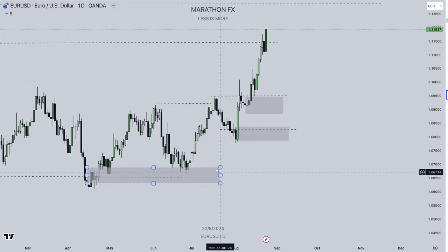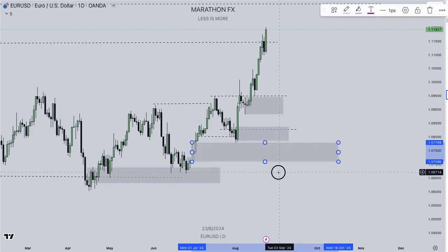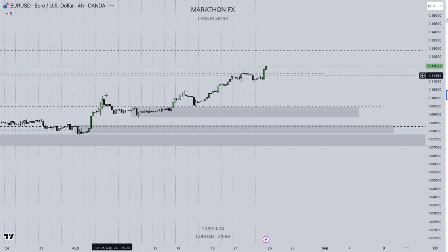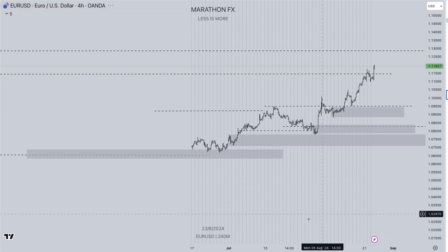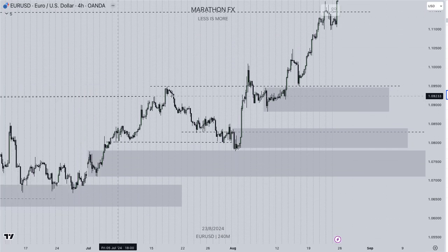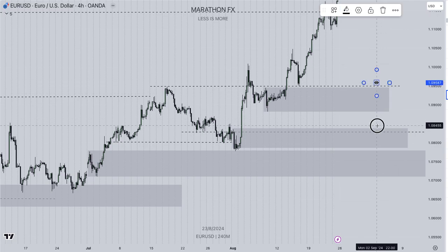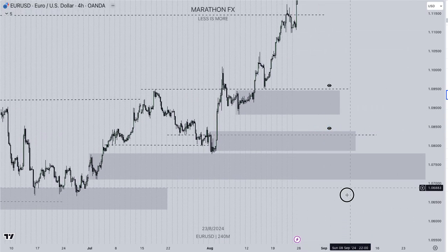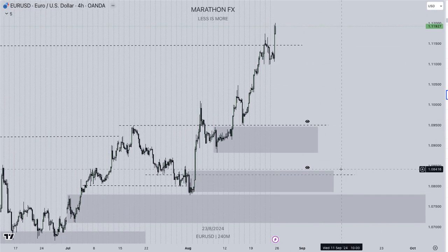You see how price moved after collecting liquidity, which tells you that the concept of liquidity is very, very important when it comes to the forex market. Alright, so these are some zones you need to have your eyes on. So watch here and watch here. You need to see how the market will react when you get into these zones.